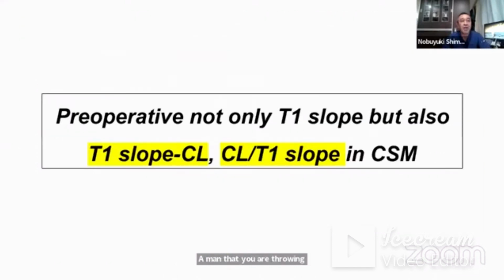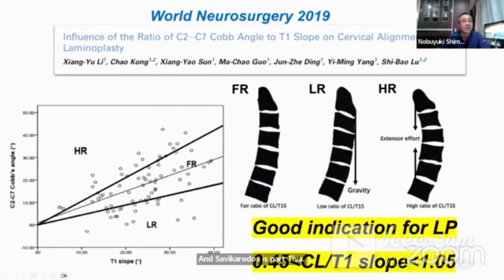And it evaluated not only T1 slope, but also T1 slope minus cervical lordosis and cervical lordosis per T1 slope in CSM. This is the T1 slope. This is the C2-7 angle. So cervical lordosis per T1 slope indicates the tilt. And in this area is a good coordination.